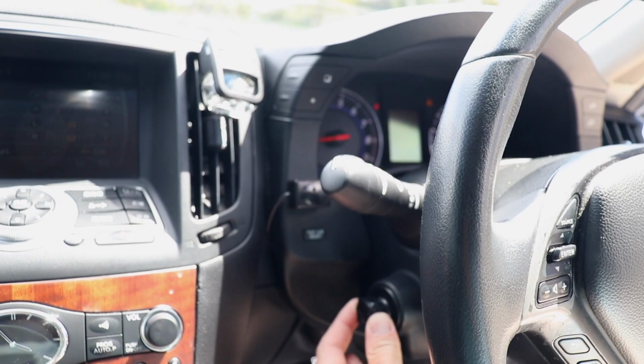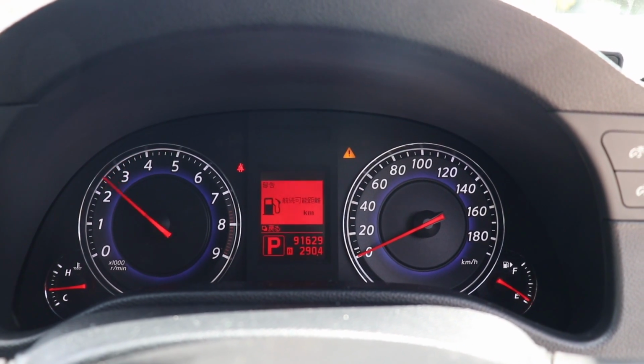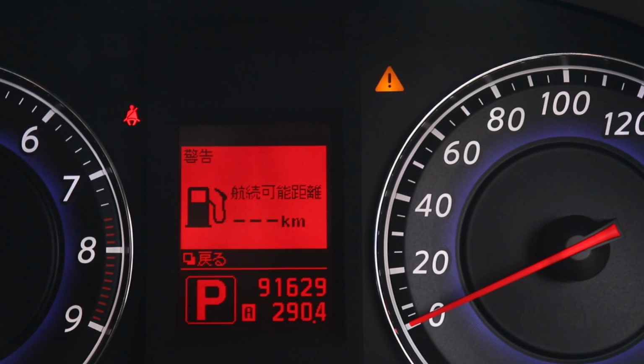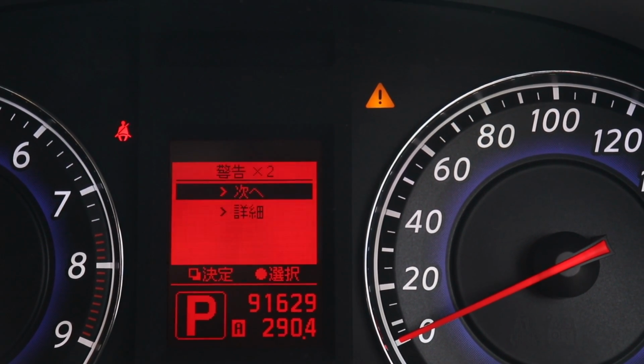And then when you just come into the actual gauge cluster, the gauges are very nice. They are very simple, but they're very nicely lit. They're nicely colored. And then you do have a small little screen in the middle, which can do various functions, though it is in Japanese still. So it's kind of useless.